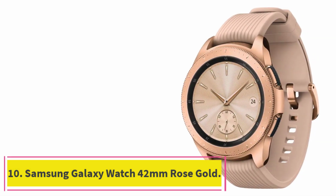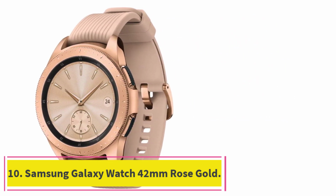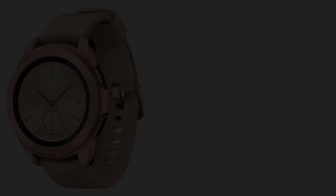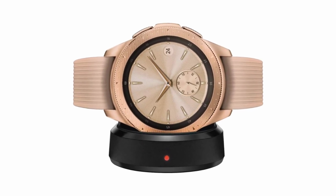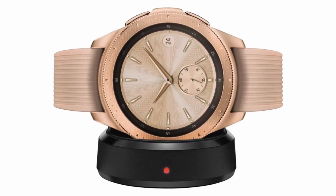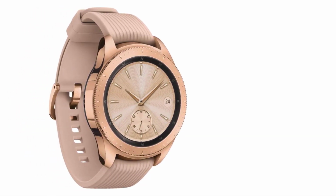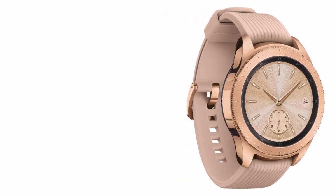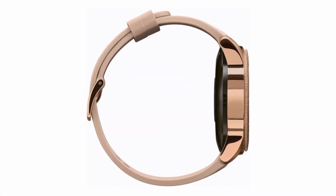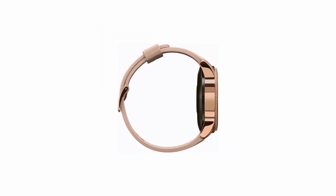Number 10. Samsung Galaxy Watch 42mm Rose Gold. This last high-quality choice is a perfect Samsung smartwatch for women, and not just because of its rose gold aesthetic. The watch face and the band come in rose gold by default, although you'll be able to choose from different colors just like with the last, masculine Samsung Galaxy Watch. In fact, it's best to think of this watch as a 42mm version suitable for smaller and slimmer wrists and including essentially the same collection of features.